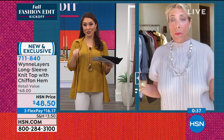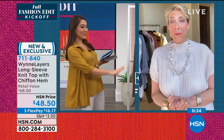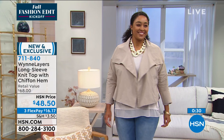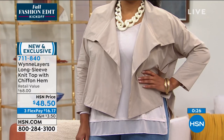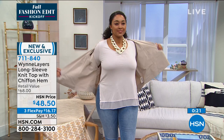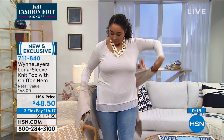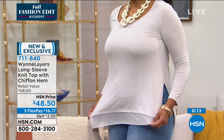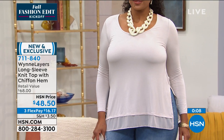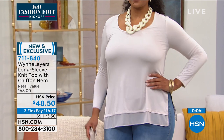Okay, we're going to do the chiffon hem long sleeve, and I was talking about how we loved it in the tank and you brought it to us in the shirt. Okay, now Kenya, I need you to slip off your jacket. So why did I do a long sleeve? Because August is a ridiculous month, and we don't know what the weather's going to be. It's still summer, but I know come September, October, it's going to be cooler. So, ruche up those sleeves for me, girlfriend.